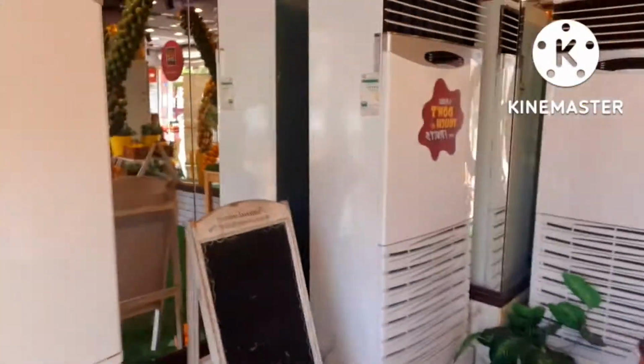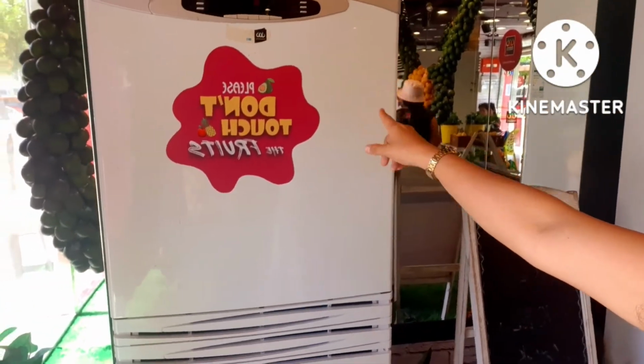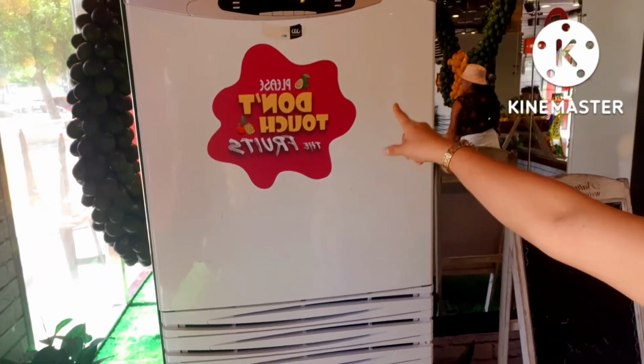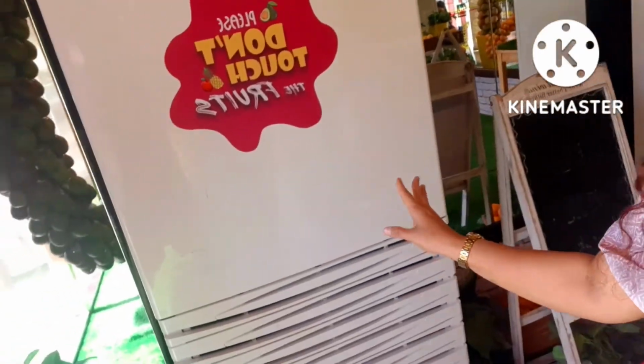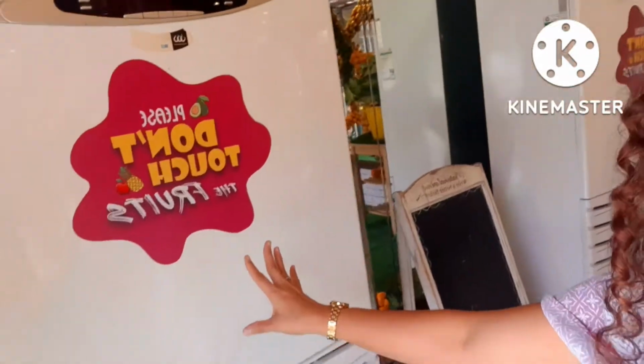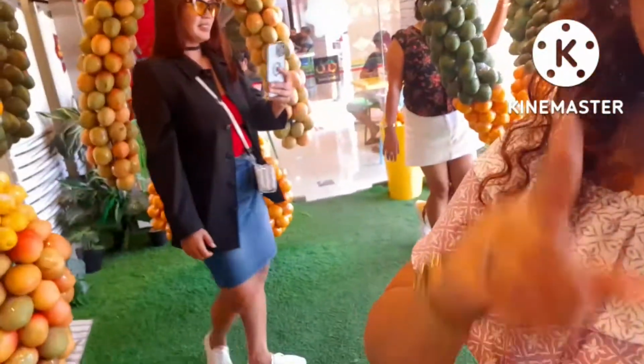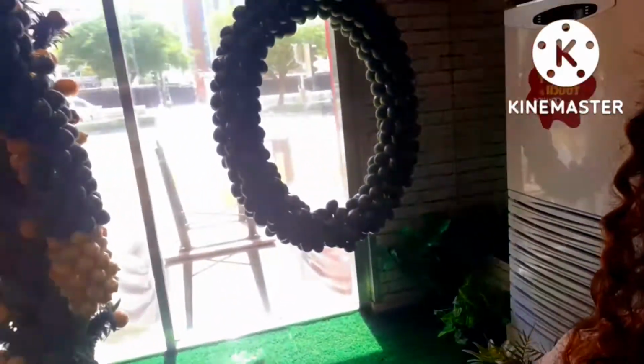So, ang freezer dito, freezer ba siya? Or saan siya? Adili. So, ang aircon na nilagay nila, one, para mag-preserve ang fruit, one, two, three, four. So, in one room, apat. So, dito tatlo and isa. Para mas ma-preserve nila yung fruits.